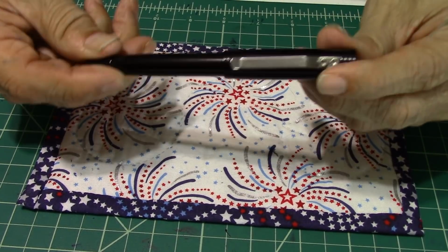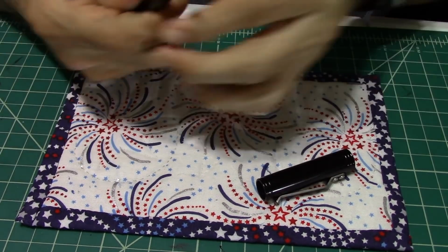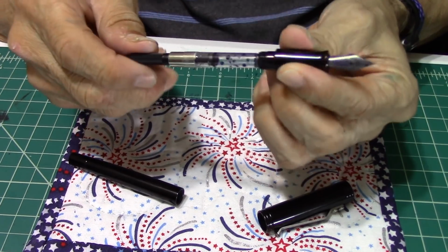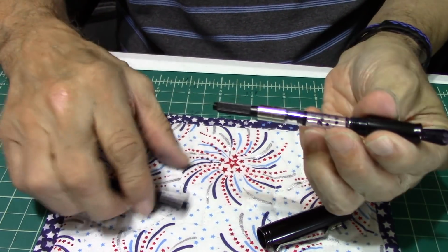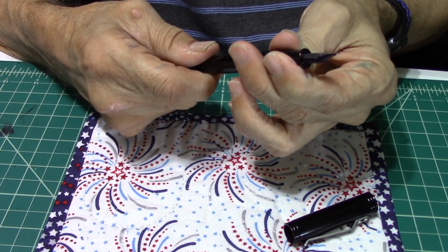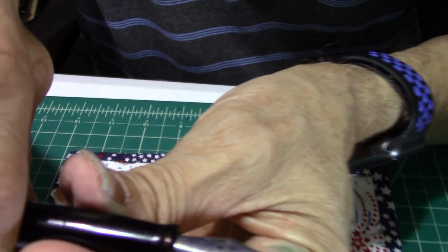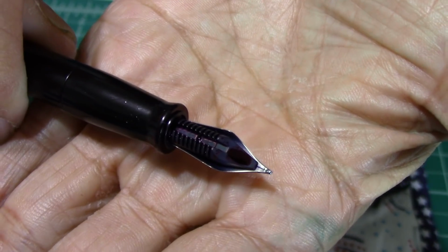So, this is the pen. Pull off the cap, like I said, it does post. And we'll take off the barrel. And it comes with a converter, which is great. It also can use your standard cartridge. If you can get a close-up of that bock nib, titanium, it really is a nice nib. And here is the feed on the back of it.